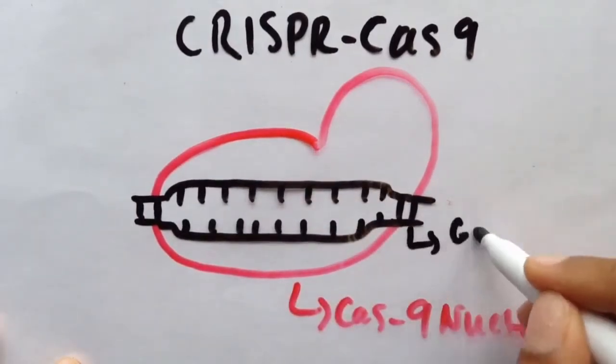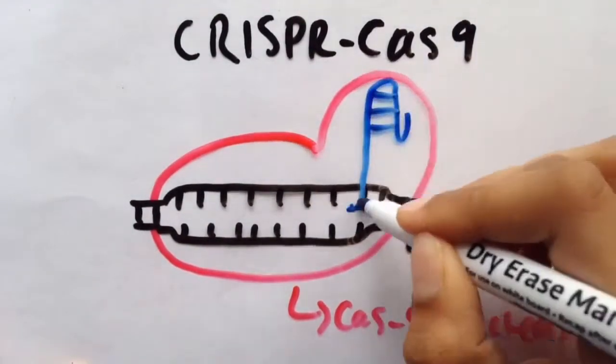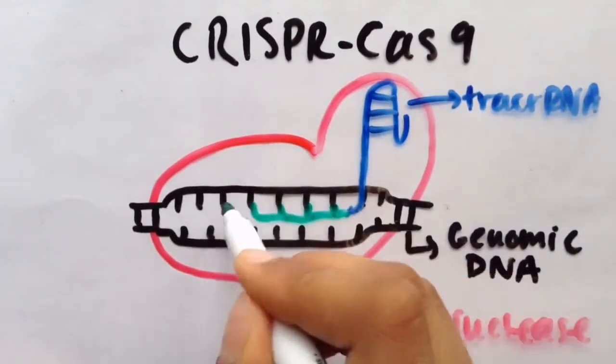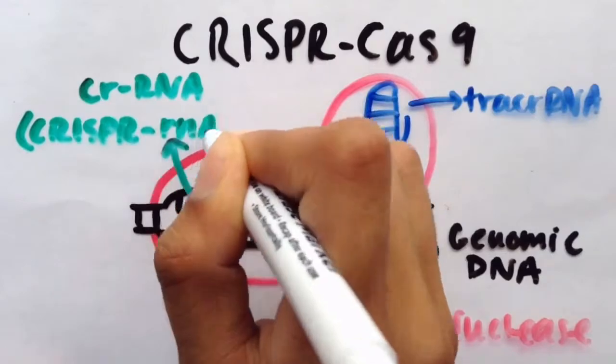component, CRISPR RNA, which recognizes specific sites on genomic DNA and guides the rest of the complex to the target sequence. This crRNA sequence can be programmed in the lab to provide the versatility of CRISPR-Cas9.